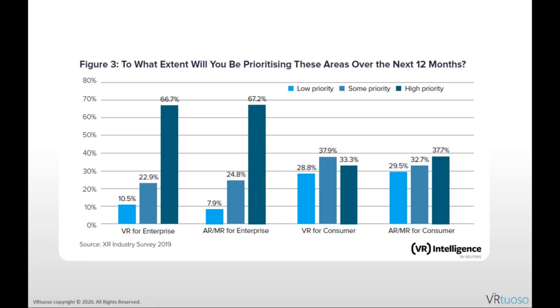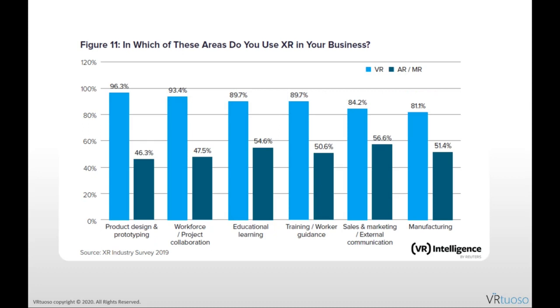What you'll see here is that quite a lot of organizations suddenly started prioritizing virtual reality, particularly for enterprise applications. When you drill down into the data and look at why, these were the spaces where it was anticipated that it would deliver benefit: product design and prototyping, workforce project collaboration, educational learning, training workers and giving guidance to workers, sales and marketing, and manufacturing. We are going to look today particularly at education and learning, training and worker guidance, and stray a little into sales and marketing as well. But you can see that businesses are really prioritizing virtual reality for these kinds of applications.